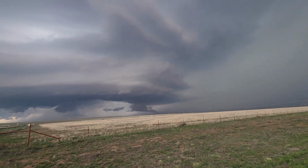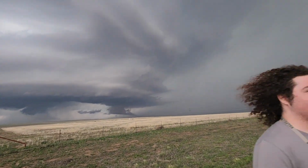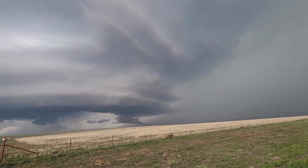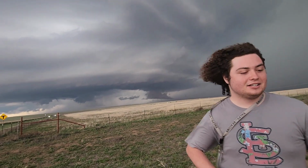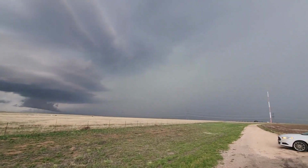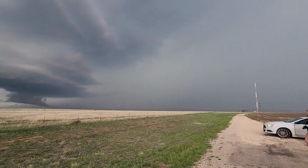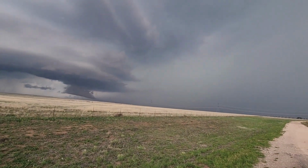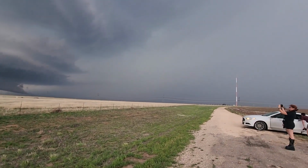This is the strongest inflow. This has to be like 25, 30 knots right here. Your hair is spinning. Hell yeah, it is. Yeah. Holy crap. The audio is going to be absolute shit, but I don't care. Yeah, we're going to be hearing a lot of wind. Yeah. Should I... I'm considering it. Yeah, you might want to do that.